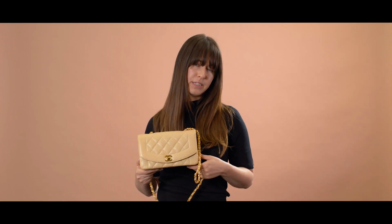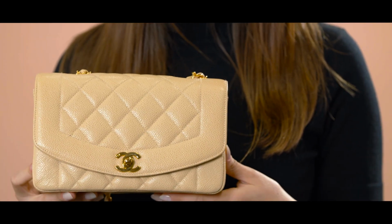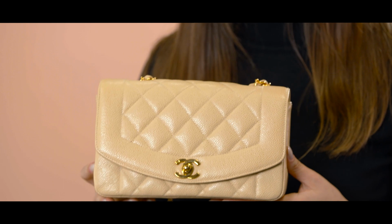The upcoming luxury auction features a number of vintage pieces by Chanel, all in excellent condition. This is the Chanel classic flat bag dated from 1994 to 1996. Since first designed in 1955, this style rose to popularity quickly.